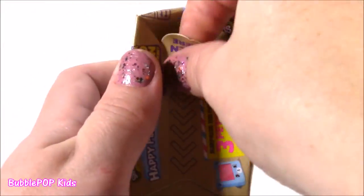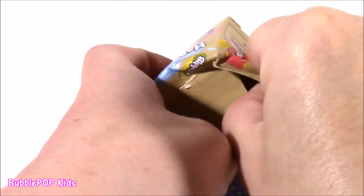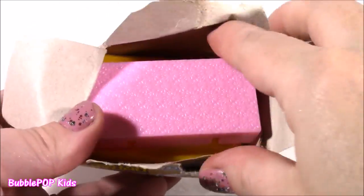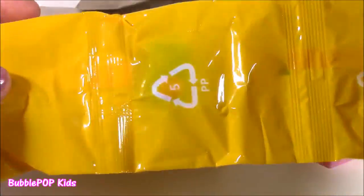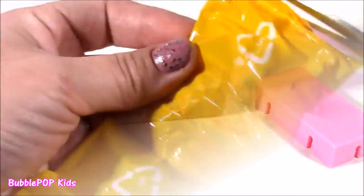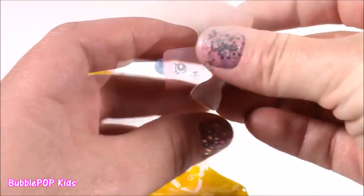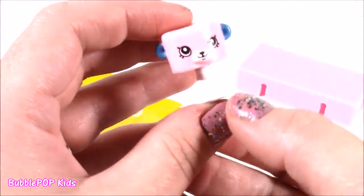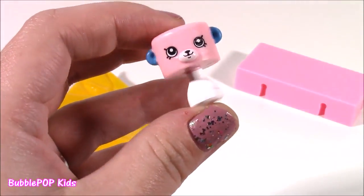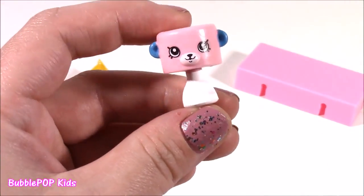Oopsie, open here. We get a pink tile. And let's see which new ones we're gonna get. Here we go, our first one out of that little yellow bag. It is a new one, and it kind of looks like a lampshade, probably from the Dreamy Bear Parlor.